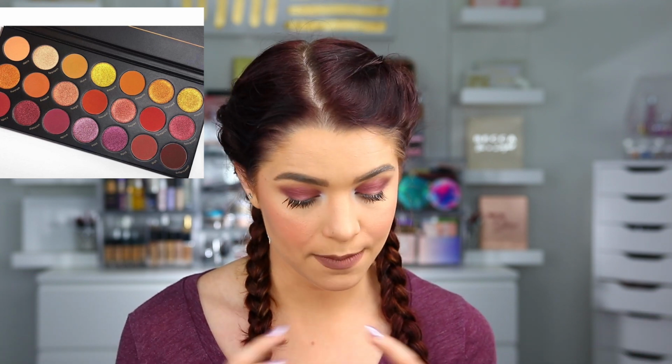It looks really nice, and I like the idea that it has mattes and shimmers because that's just what I enjoy more in my palettes instead of having an all matte palette. I prefer that they're kind of mixed like that. I'll be curious to try this one out because the colors in it look really, really nice, and if you guys haven't tried any palettes from Kylie, I definitely recommend checking them out.